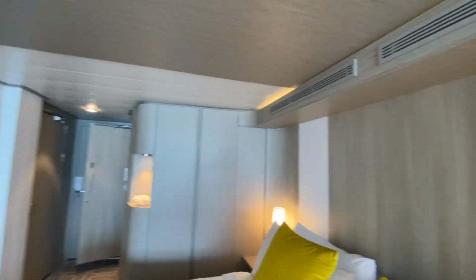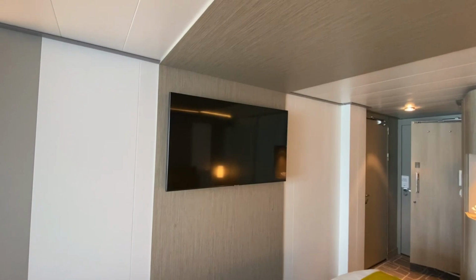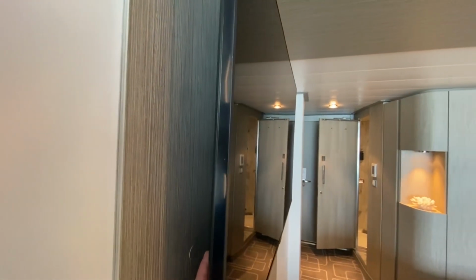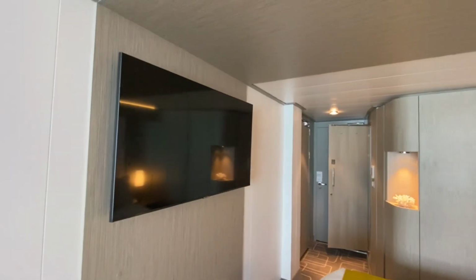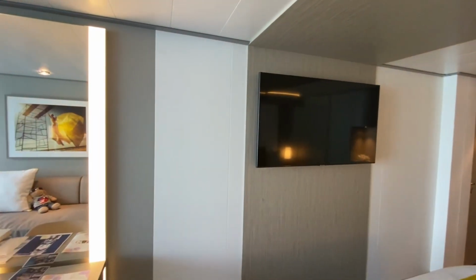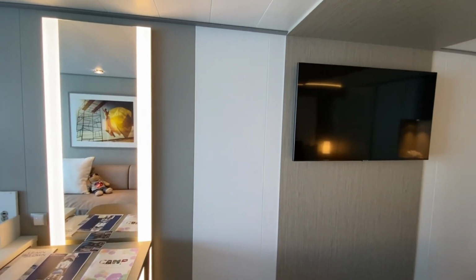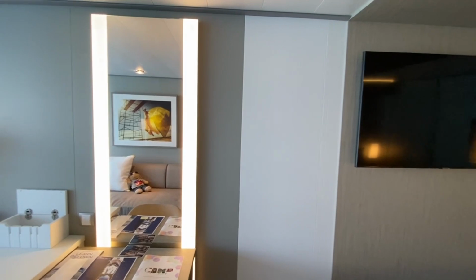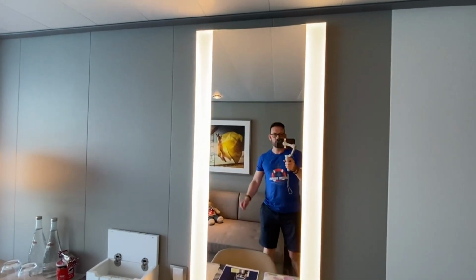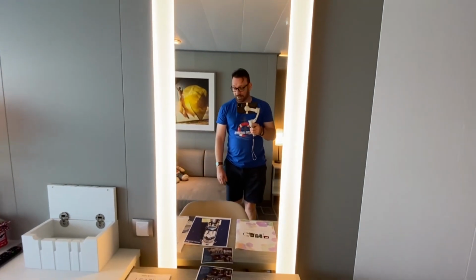Nice. TV sits just across from the bed as well, so I don't know whether or not this TV sort of moves out. No, it's just on the bracket on the wall, so if you're sitting on the sofa, you're not going to get a sort of a straight on view. I think it's okay. Right, so moving along, we have a full length mirror here, so you can look your best on every night here on Celebrity.